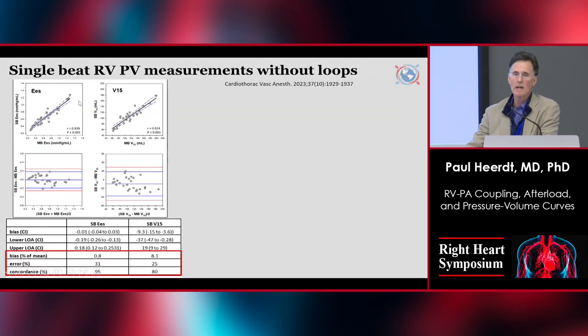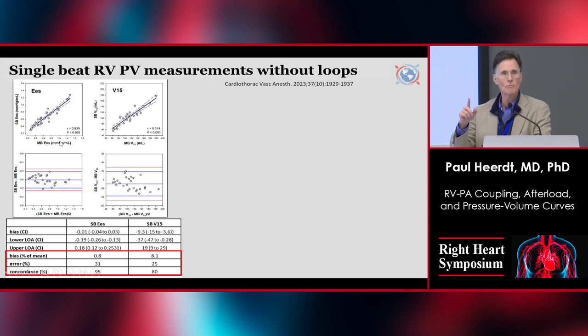But when we put them all together and created a master data set, we found that the end-systolic elastance contractile indicator and the V15 for diastology showed a very high correlation with what we would get from our multi-beat standard reference of true pressure-volume relationships with cable occlusion. We ran Bland-Altman on these, which was pretty good. It was not terrible. They had minimal bias.